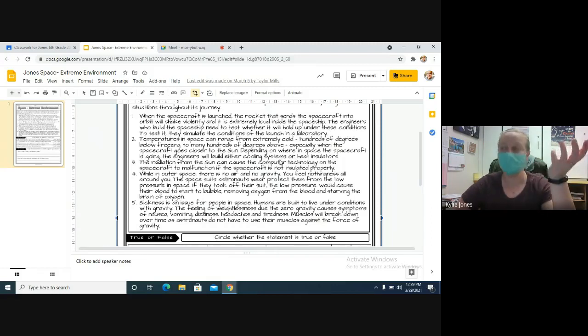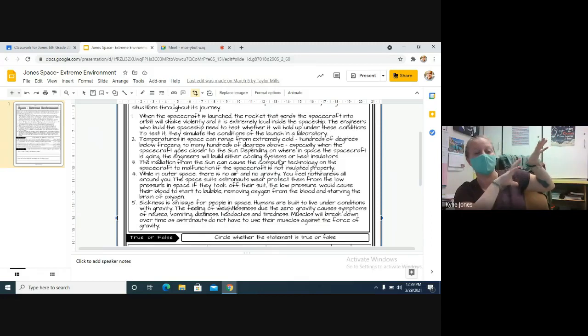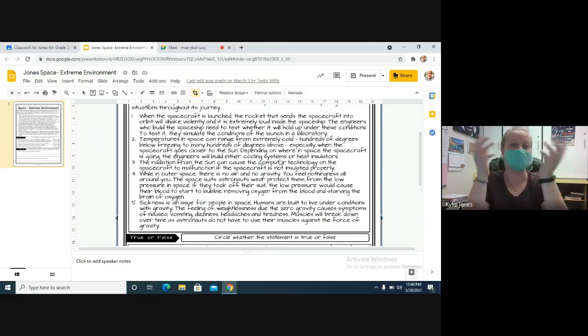So, space is actually really, really cold, unless you're close to the sun. If you're in the part of the orbit that's far away from the sun, it's going to be really, really cold. But if you're in the orbit that's close to the sun, it's going to be really, really hot. So they have to make sure that the temperature inside the spacecraft stays good, or else the people inside are going to die as well.